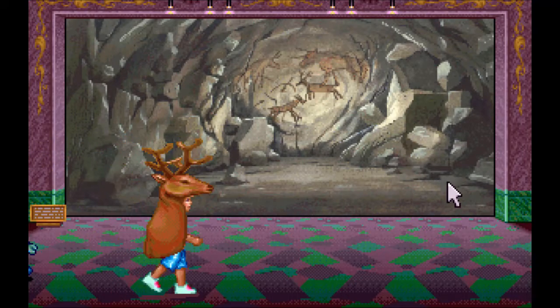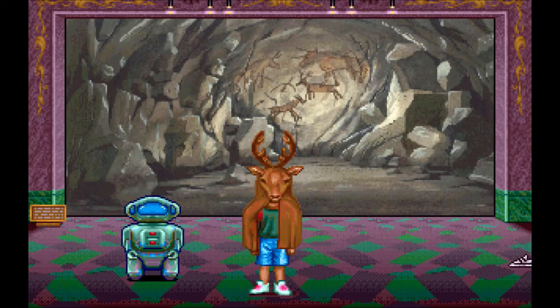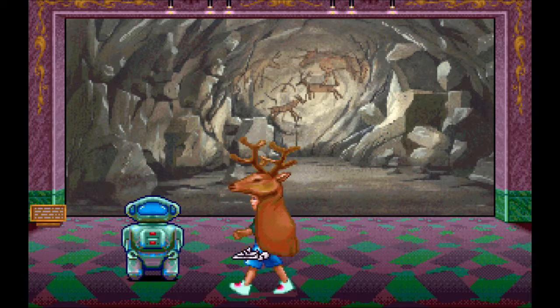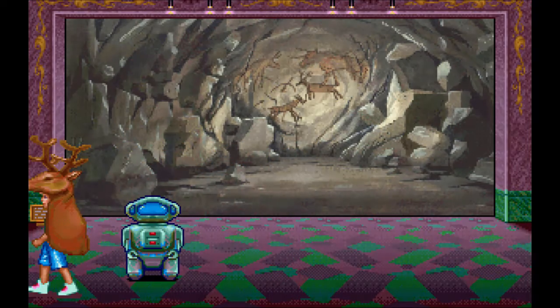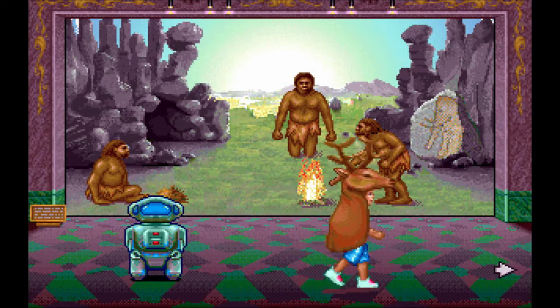Alright, so let's go behind the wet rock. I think the other guy might meet us in here. Nope, you have to go in the other way for it to trigger him. Anyway, so let's go back here.